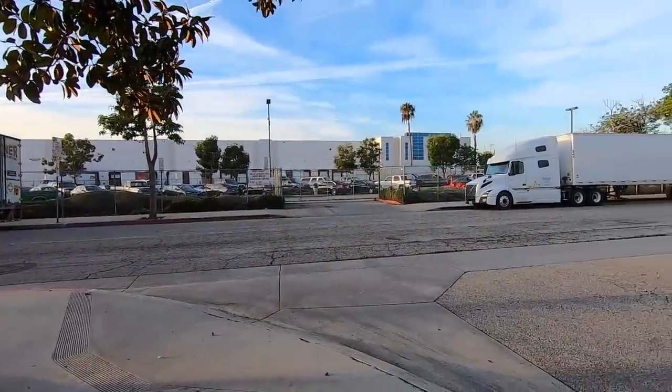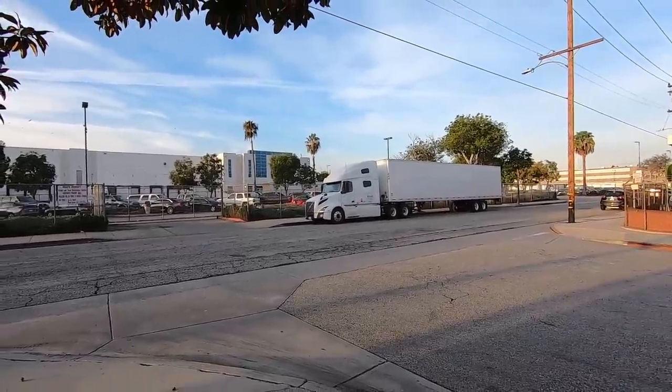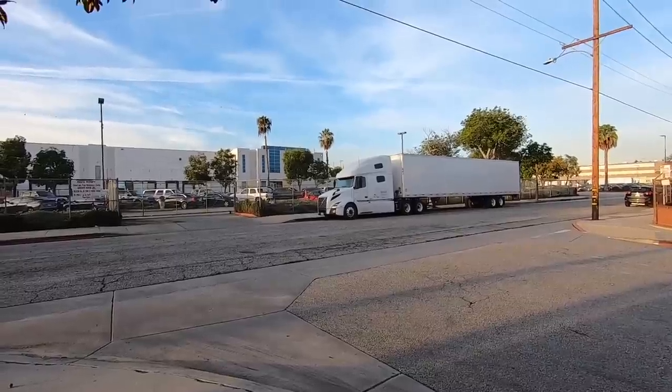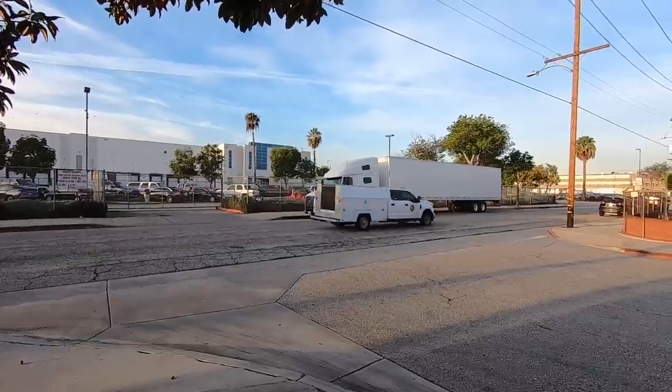I just did my drop off early in the morning and I have a little time left. I'm about to do my PTI and then we're going to head up to our next pickup. Dispatch already sent me a pickup location 6 miles away from here and it's telling me it's going to take me 35 minutes to get there.